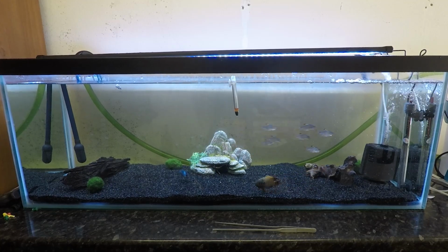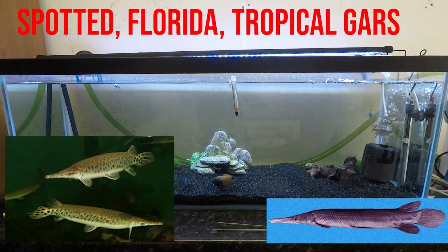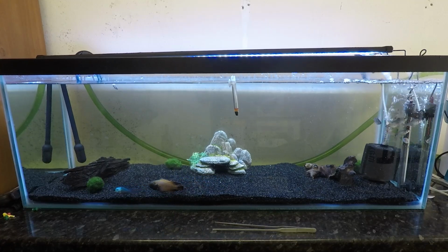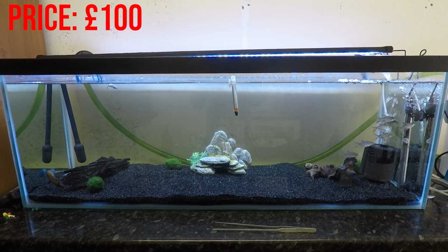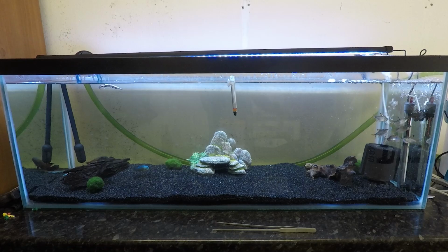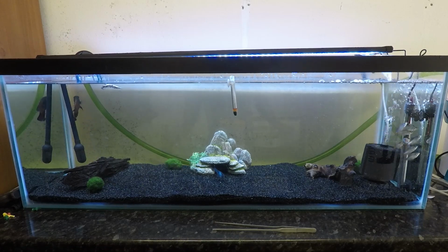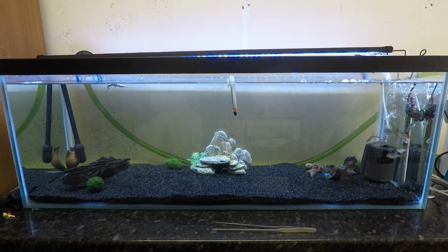So a great alternative to these fish are the spotted gar, tropical gar, or Florida gar. These fish tend to only get up to 3 feet long. I think they cost around 100 pounds still. They are fairly expensive, but don't confuse that for the Cuban or the longnose gar, because these fish still get up to 6 feet long, and I would just say that you need to stay away from those size fish unless you have a ginormous tank. You're looking at 5,000 gallons, because that's the amount of space you'll need to house one of these fish.